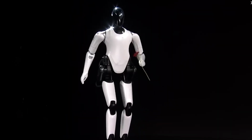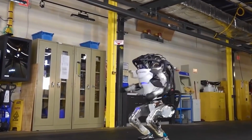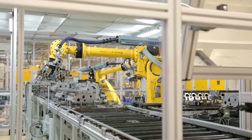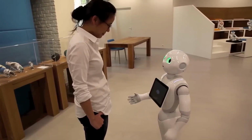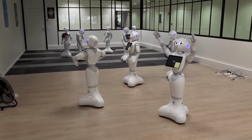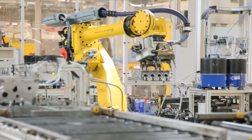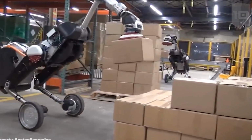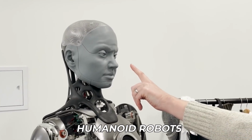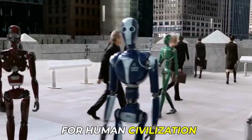A humanoid robot is a robot designed to look like humans, but to work much faster and more effectively than an average human. We can see the modern world already implementing the use of human-like robots in their businesses. I mean, you can see humanoid robots taking your order in Japan, and sometimes the entire business is controlled by the human-like machines. We have a list of highly advanced and fully functioning humanoid robots that can potentially become a threat for human civilization as well.